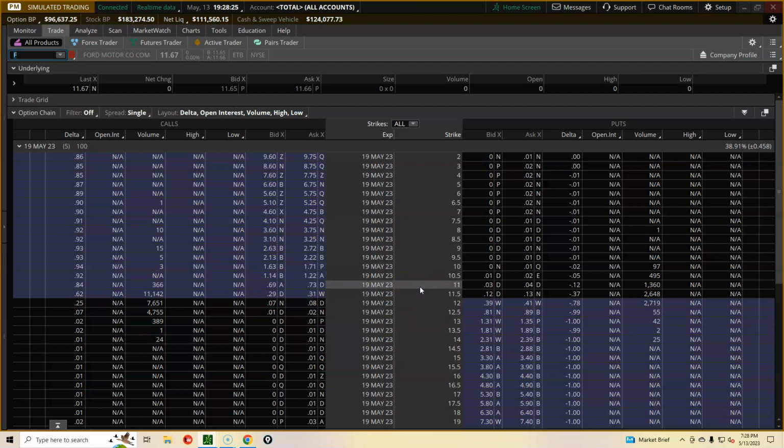Think of it this way. A put option is you buying the stock. But there's a little bit more to the story, but the end result is that you could buy the stock. For example, right here on the option chain, you see that option chain.